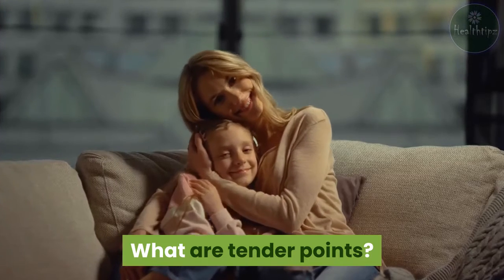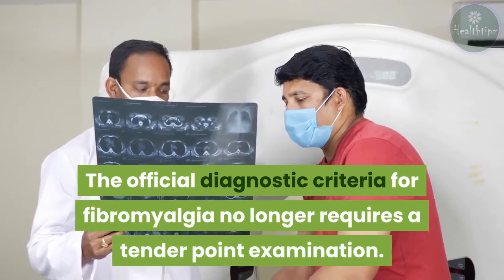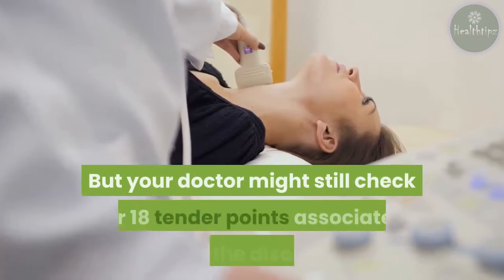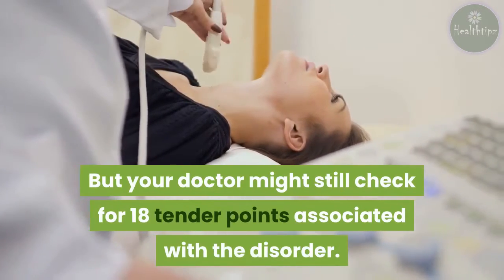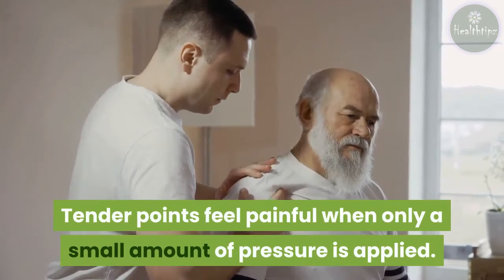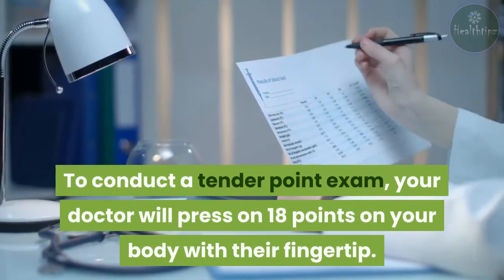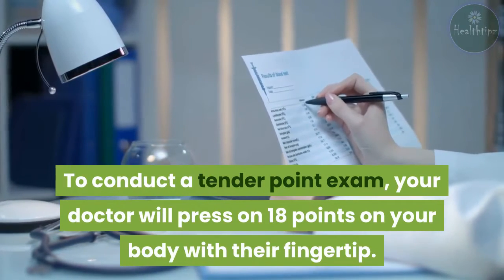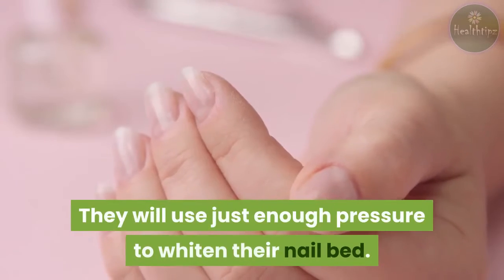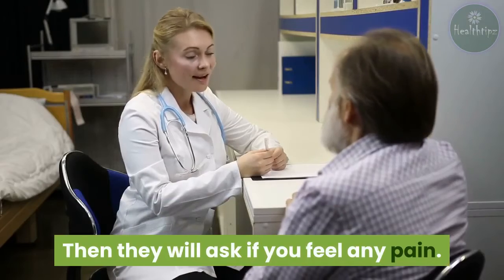What are tender points? The official diagnostic criteria for fibromyalgia no longer requires a tender point examination. But your doctor might still check for 18 tender points associated with the disorder. Tender points feel painful when only a small amount of pressure is applied. To conduct a tender point exam, your doctor will press on 18 points on your body with their fingertip. They will use just enough pressure to whiten their nail bed. Then they will ask if you feel any pain.